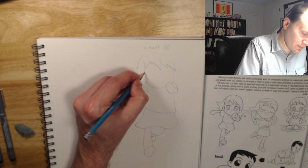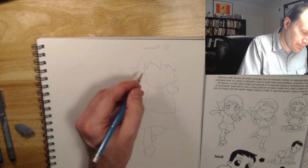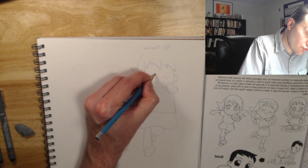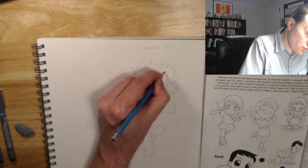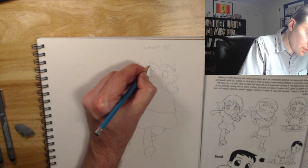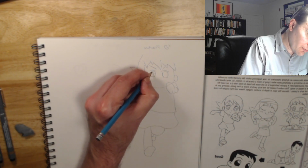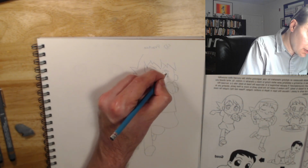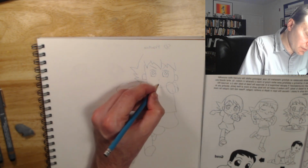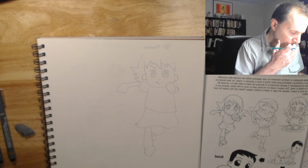gotta have ears, pretty low, and then our eyes. The eyes are quite low. Eyeline, intense expression, reflection, iris, nose, mouth, a little bit of, all right, what's wrong?